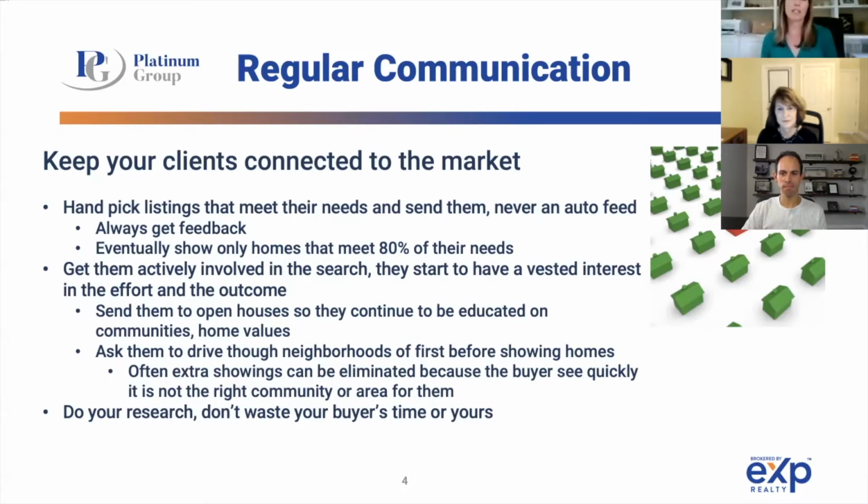I handpick the listings and I send them to them to show them homes that only meet 80% of their criteria. Because we all know those people who will look at every single house. They want to look at every single house, even if it's not going to meet their criteria. And it's a waste of your time, and you just get burnt out. So I really try to narrow down the homes and keep it very, very laser focused.